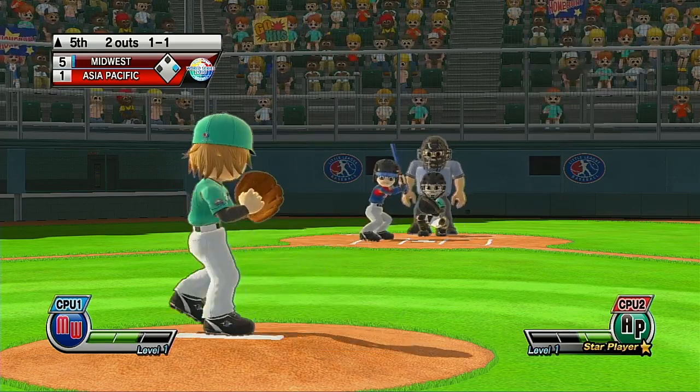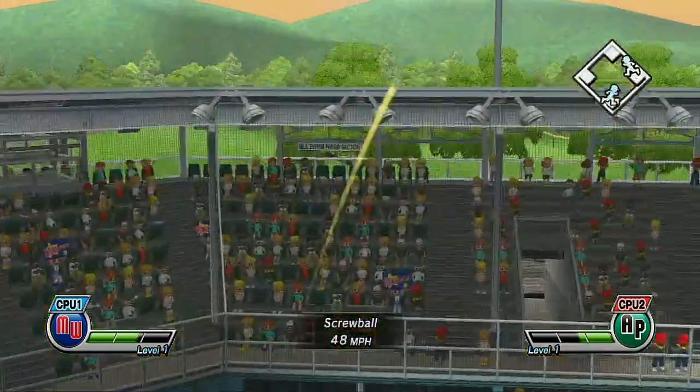Some of these players are so good that once they get to bat, they're already in scoring position.